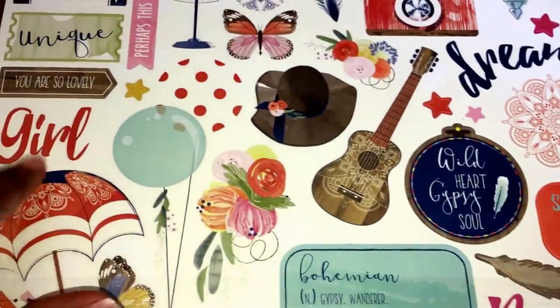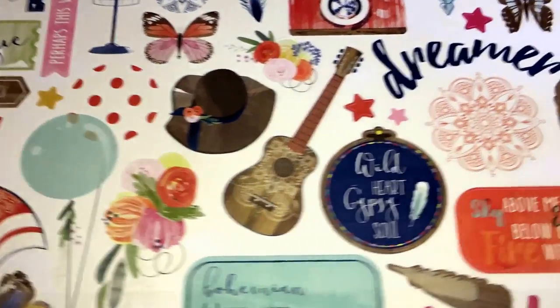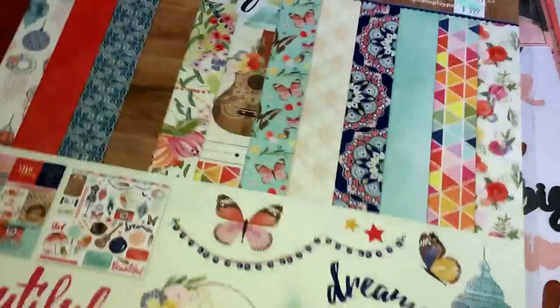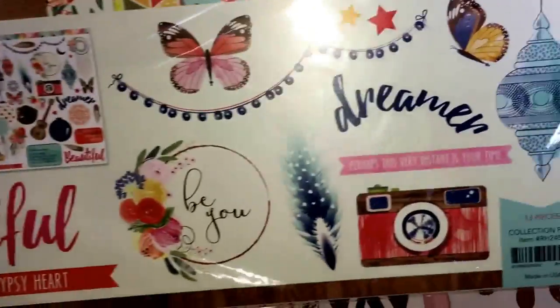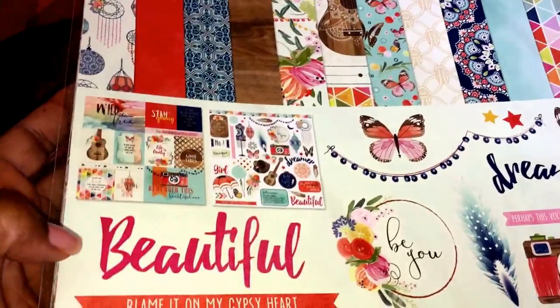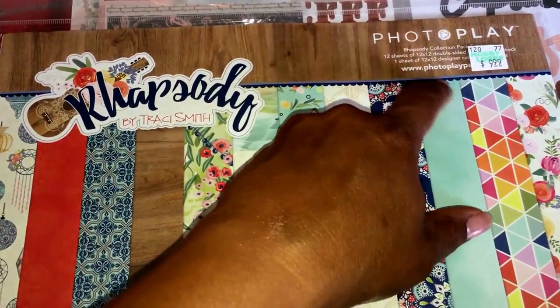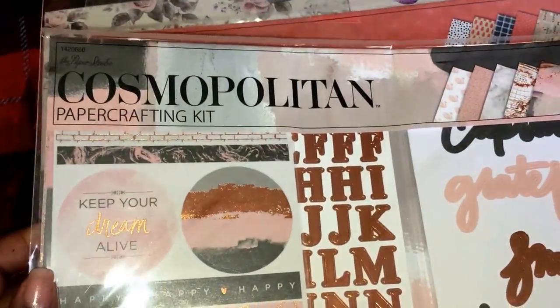I use this in my cruise journal because it rained one of the days. So that'll be perfect in there. So I was trying to see, it says 13 pieces. So it's probably the same, just one sticker sheet and 12 papers, like all the rest of them. Yep, 12 sheets, double-sided, and then one sticker sheet. So that's really cute. Really excited about this one.